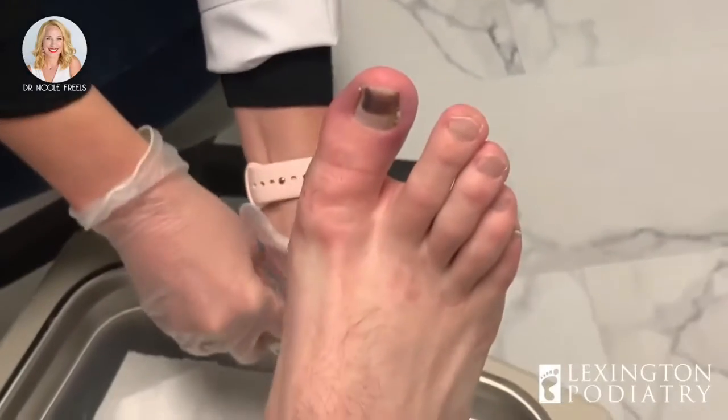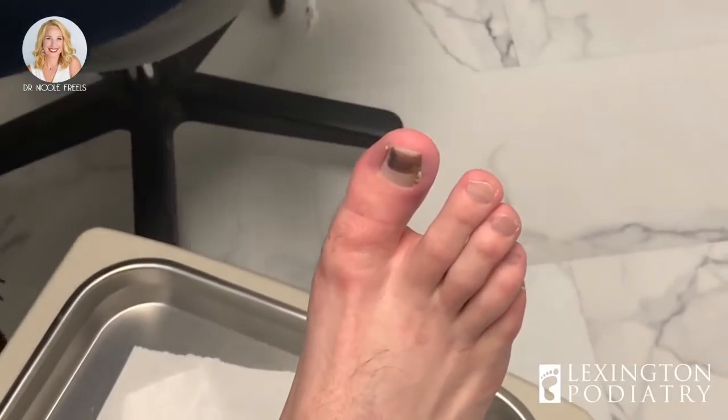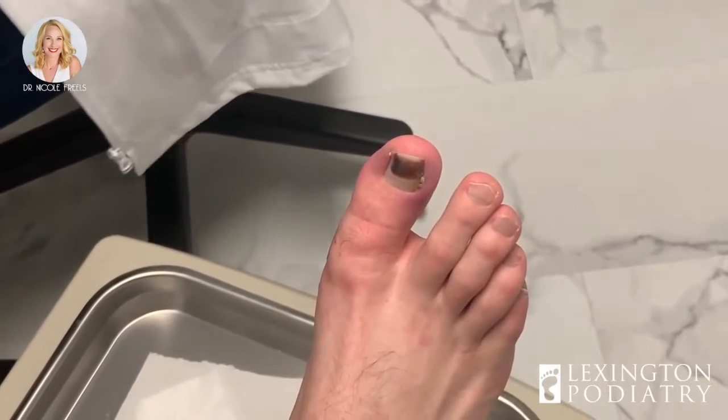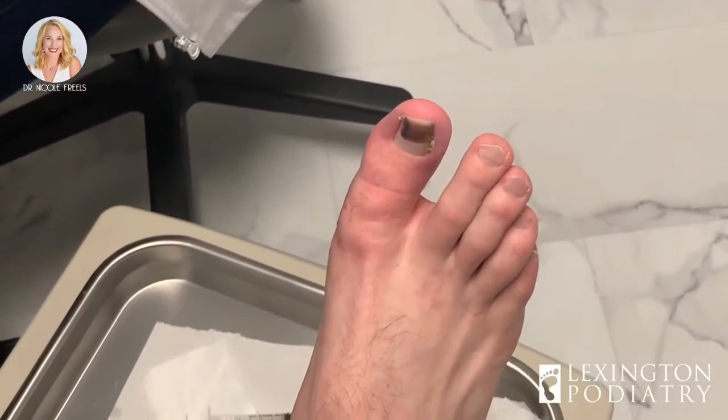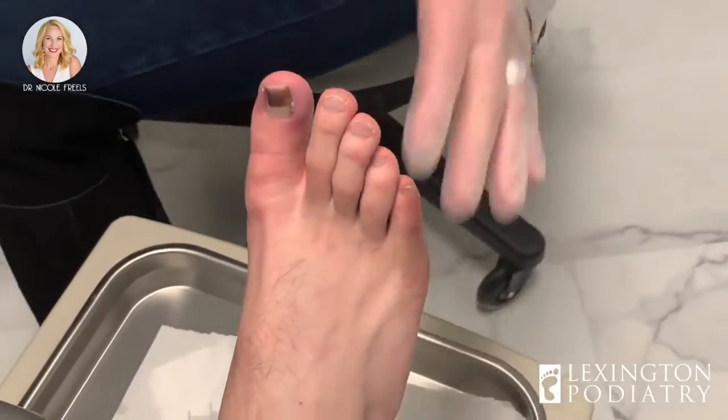And unfortunately, we do see them in between the toes, and they can look like little moles. Really? But your gut's like, that doesn't look right. Yeah. So we biopsy it. It's very easy to do. It takes 5 minutes. All right, guys, so we're gonna take a break just to get everything set up, and then we're gonna go see what is in there.